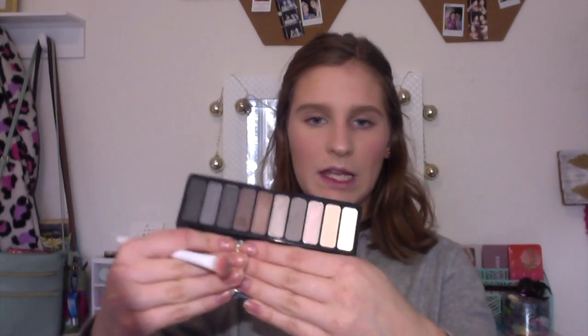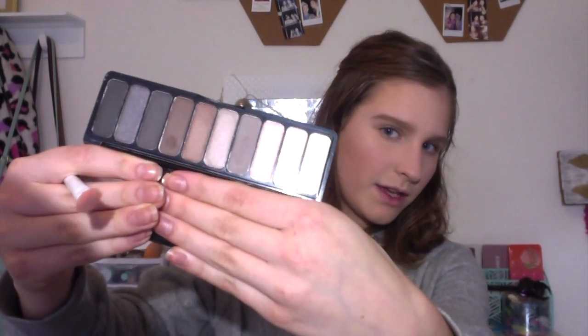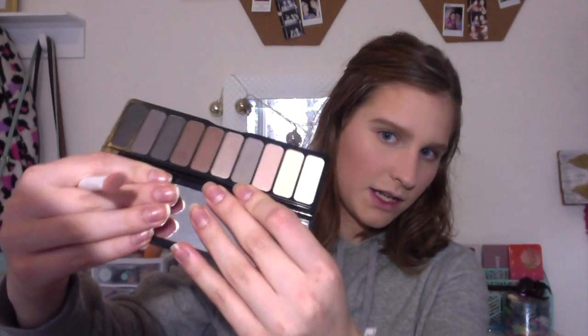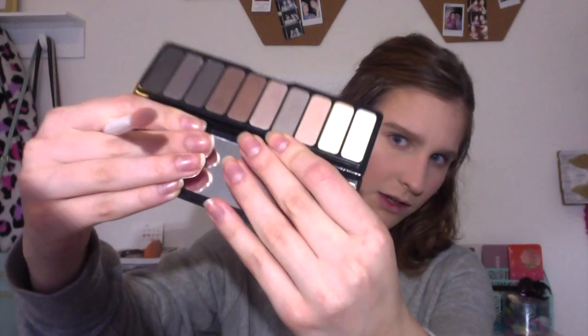Okay, so I'd say this palette has, show you, minimal kick up. I mean, I've just dipped into that shade pretty lightly, and I've just got just a little bit of kick up. I don't mind that. It's just fallout that I don't really care for, because then I have to do my eyeshadow first. A little bit of kick up is good. Since the shadows weren't pressed too hard.